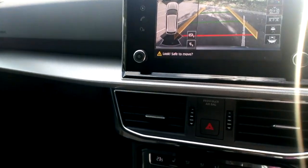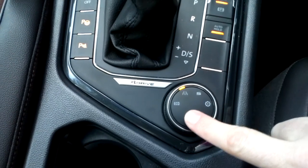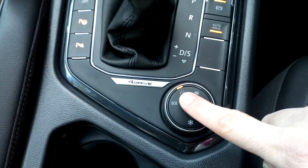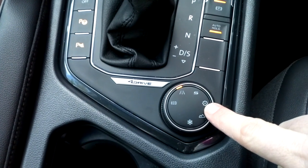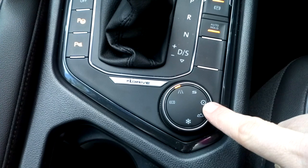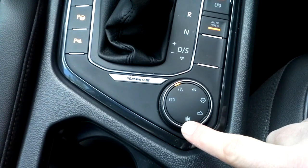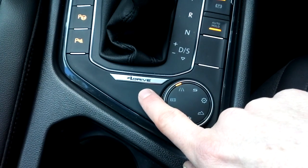It's absolutely brilliant. A little bit further down, we've got our drive performance selector. So this car has got an eco mode, a normal mode if you like, sport mode, settings mode, so you can individually select how you want the car set up, an off-road function, and a mud and snow function, because this car, as you can see, is 4-wheel drive.